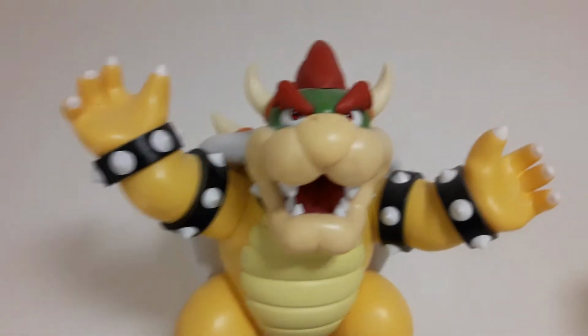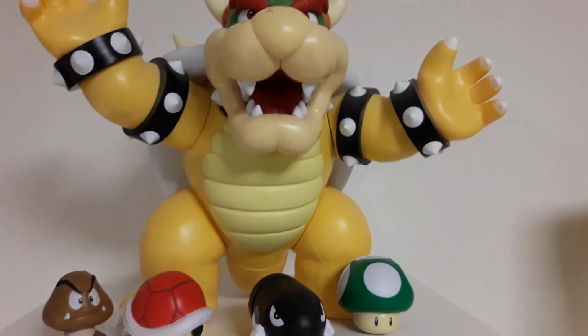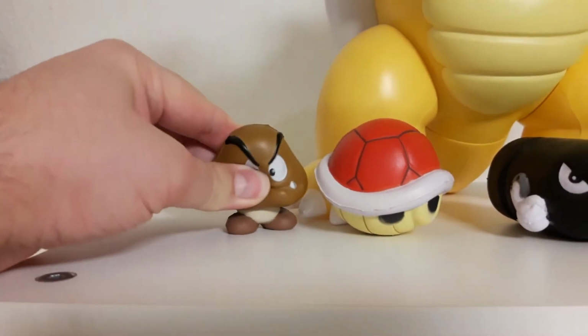Third display cabinet, we have King Koopa from the Taito UFO machines that we got and made a video of, or Cash did. He's standing on top, and here you have these stress balls where you can press them.